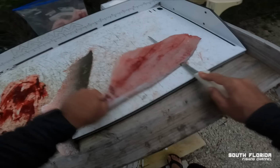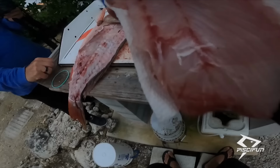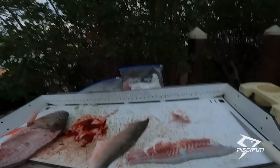I brought a whole bunch of paper towels. It is good to keep them with paper towels in the bag. Keeps that moisture to a manageable level. Or whatever it is, does. All right, two bags of snapper fillets.